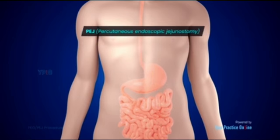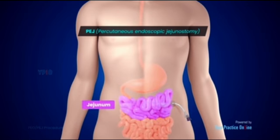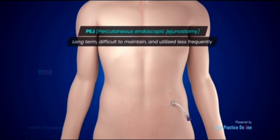A PEJ, Percutaneous Endoscopic Jejunostomy procedure, is similar to the PEG procedure, except that the tube is placed into the intestine, jejunum, instead of the stomach. A PEJ is considered long-term, difficult to maintain, and utilized less frequently than a PEG tube.